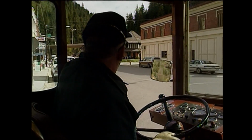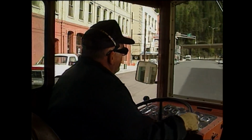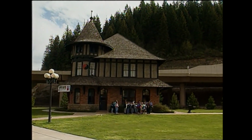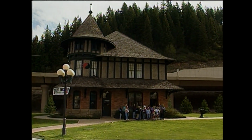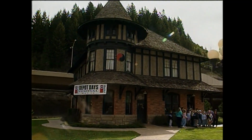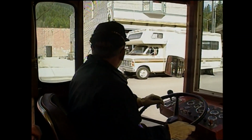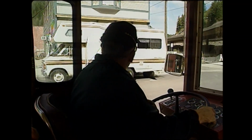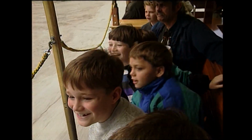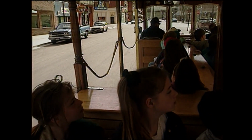Now you see where the students are going in and over there at the depot? That's the Northern Pacific Depot. That was built about 1905. The brick that they used in construction of the depot was brought over from China. On your left, you see the melodrama, live theater. That's the old Lux Theater. Dates back to the late 1800s. That is the only wood structure left in the city limits of the town.